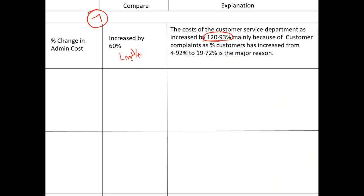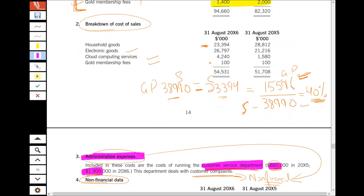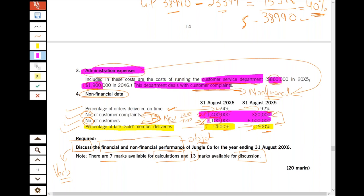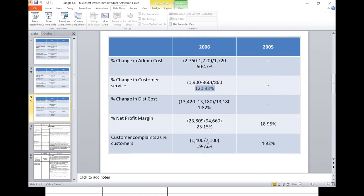So the question comes, why has the service department cost increased by 120%? It's very simple to justify. The service department cost has increased by 120% because the question says that this department deals with customer complaints. And if this department deals with customer complaints, just have a look. The customer complaints have gone up compared to the number of customers. I did mention that I worked out this ratio, and now I'll use this ratio. So let's see, the ratio is customer complaints as a percentage of customers.